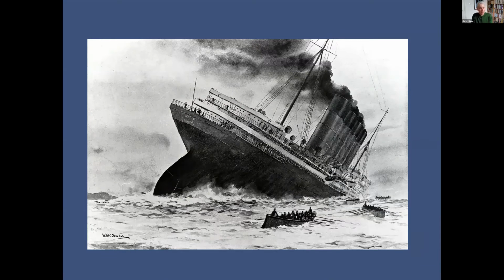The Lusitania was a ship carrying passengers, non-combatants, and it went down with the loss of almost 1,200 lives, many of them women and children. And this sparked outrage across the world, but particularly in Britain. And there were riots from Liverpool, Manchester, and then down into London when German shops and Austrian shops and anything with a German name to it were ransacked.